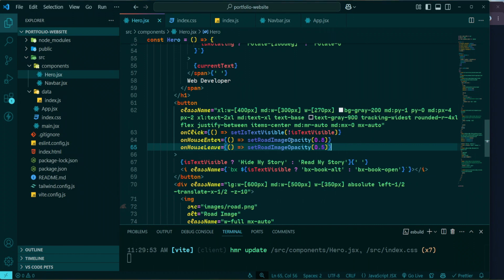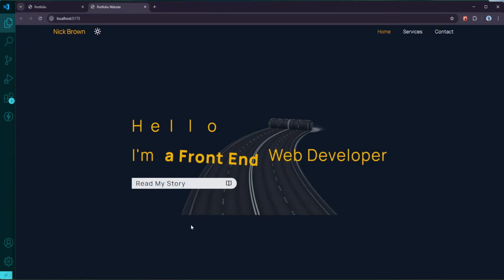So when the mouse enters the button, opacity increases to 0.8. And once the mouse leaves, the opacity restores to the faded effect. Let's go to the browser. So if we hover over the button, then we will get this effect.